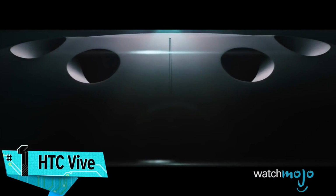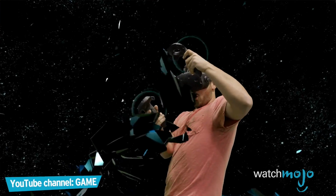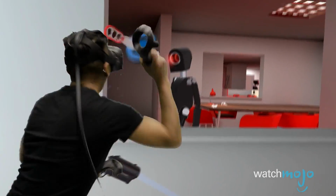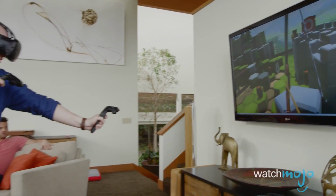A new era of reality has arrived. Arguably the most comprehensive solution for virtual reality buffs. Built for computers, HTC Vive ships with a comfortable VR headset, with twin high-resolution screens and a built-in camera for when you need to see around you.